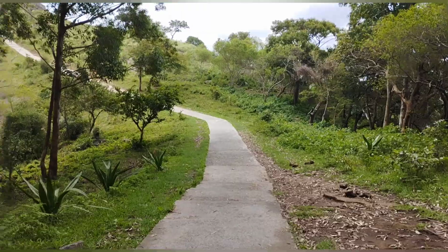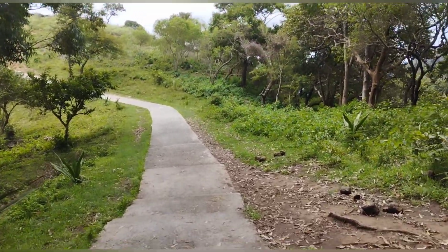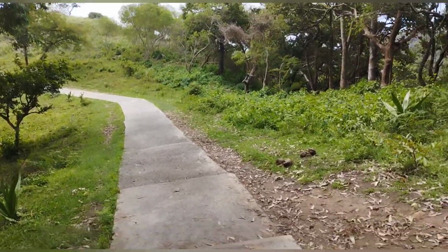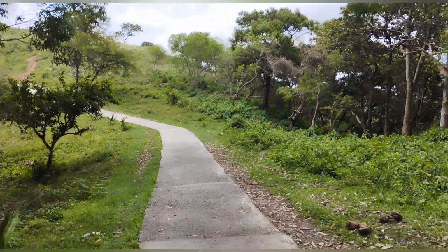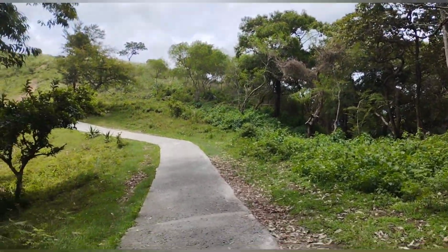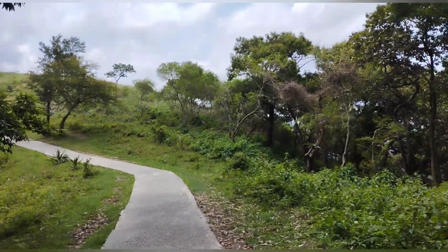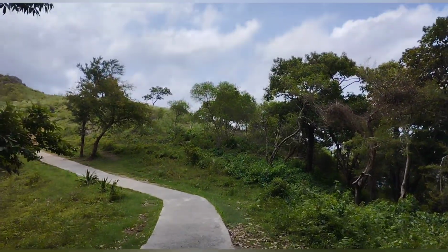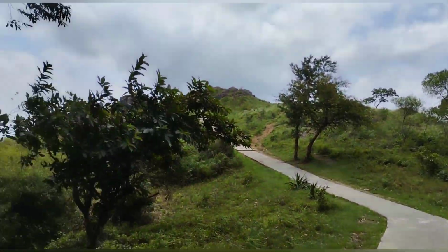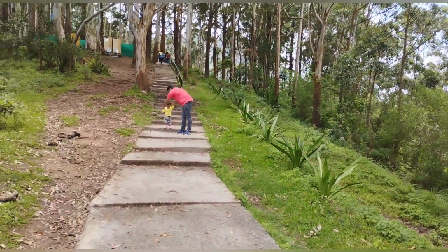We have reached Needle Rock Viewpoint and we have started walking towards the viewpoint. To enter this place, you have to buy tickets for 20 rupees per adult and 10 rupees for children above 5 years old. If you are carrying a camera, then you have to buy a ticket for the camera as well, and the price is 50 rupees per camera. We are now climbing towards the viewpoint. It's around 700 meters of walk.